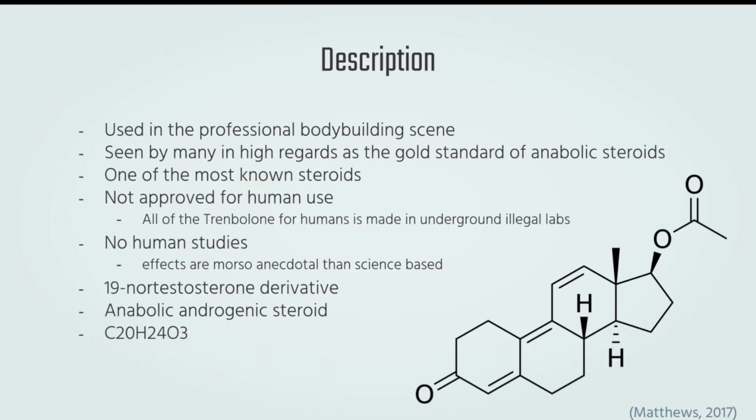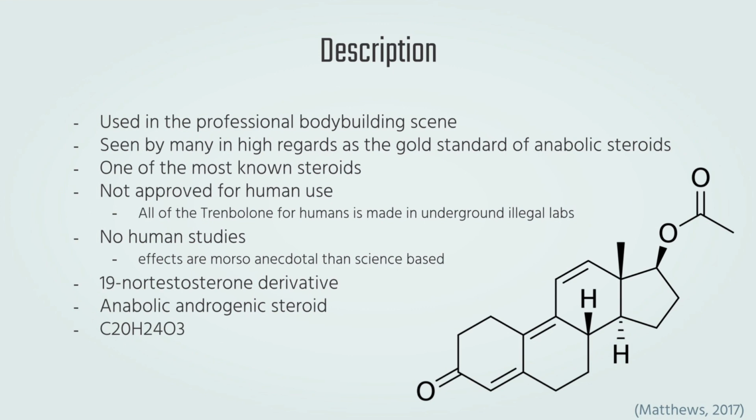So Trenbolone acetate is used in the professional bodybuilding scene, and it's seen by many in higher regard as sort of the golden standard of anabolic steroids, and it's also one of the most known steroids alongside typical things like testosterone. An interesting thing about Trenbolone acetate is that it is not approved for human use, and so all the Trenbolone that humans get is made in underground and illegal labs. And so also because of this, there are no human studies, and so all the effects are pretty much anecdotal and not very much science-based.